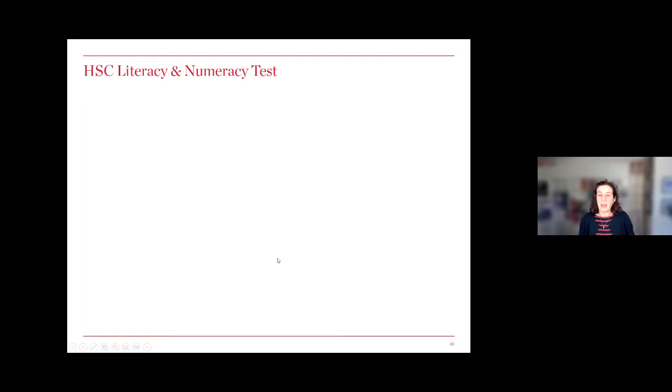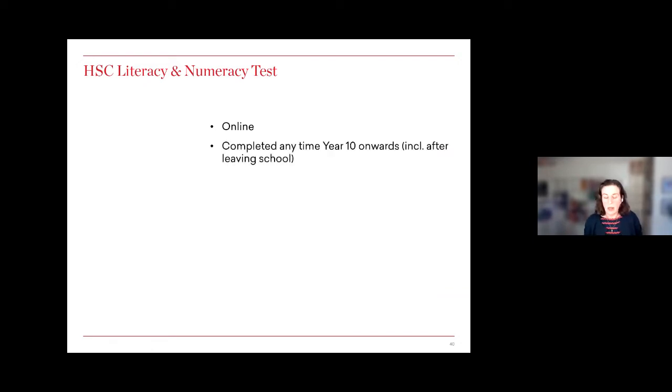All right, now the other requirement is that there's a literacy and numeracy test. In principle, I have issues about this. If they're all doing English, why not? And by the way, maths is becoming compulsory from 2026. So we've still got a few cohorts going through in the HSC who don't have to do maths, but soon they're talking about it being compulsory. I'm not entirely sure it will go through, not least because there's a shortage of maths teachers. But anyway, we'll stay tuned on that.